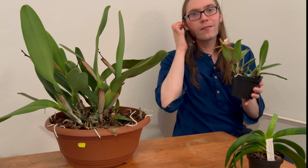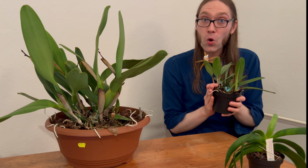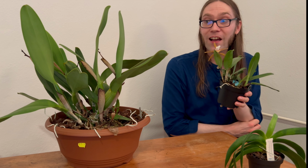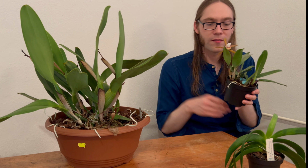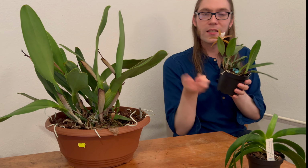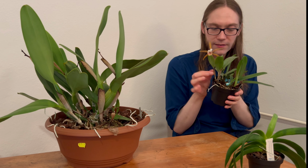So yeah, this is kind of all I have to say for Cattleya araguaiensis. Let me know in the comments if you have this plant, and let me know if there are any other topics you'd like to see. So this was kind of my quick step into compact growers. Let me know if there's anything else you'd like to see.